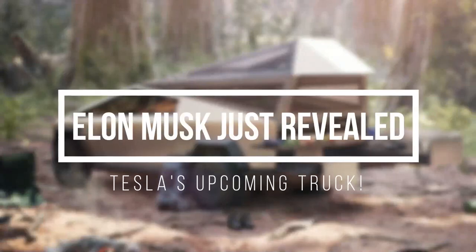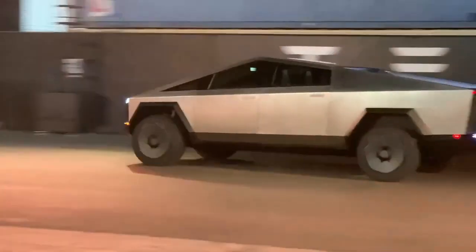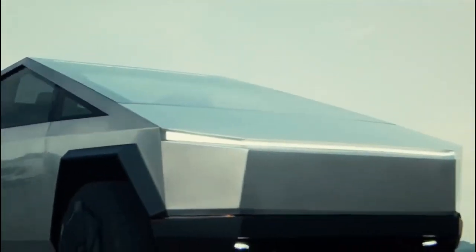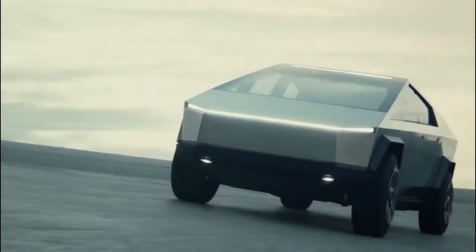Elon Musk just revealed Tesla's upcoming truck. The Tesla Cybertruck is the automaker's venture into electric pickups, and absolute units. Here's everything we need to know about the Tesla Cybertruck: release date, features, range, specs, accessories, and more.